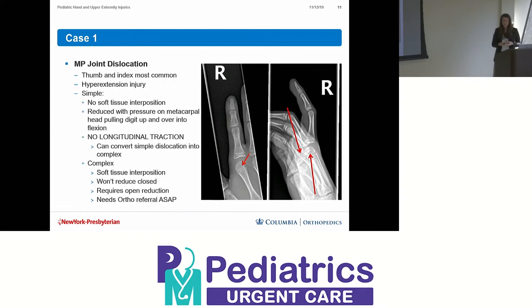So MP joint dislocations often get missed. It's usually the thumb or the index finger in kids and from a hyperextension injury of some kind. Simple MP joint dislocations are a lot like PIP joint dislocations, which I think you guys probably feel pretty comfortable with. You just pull some longitudinal traction, push the distal portion the correct way, and it pops right in and is very stable.